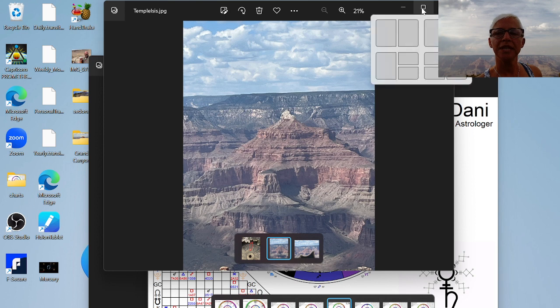So the person that is credited with naming the peaks here after the Egyptian names, because there's also a Horus peak, there's also Osiris and Horus.